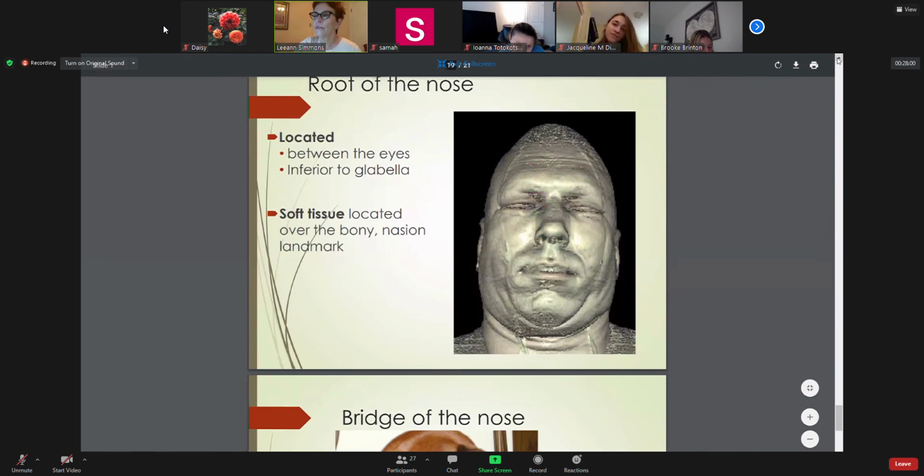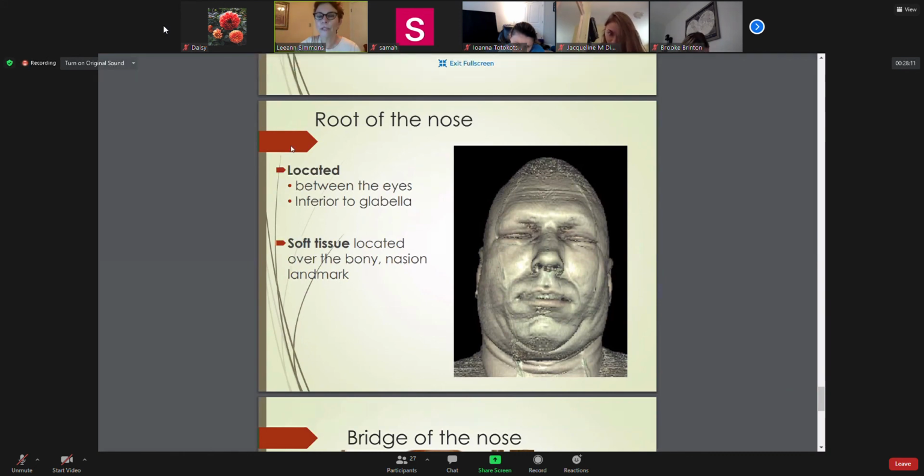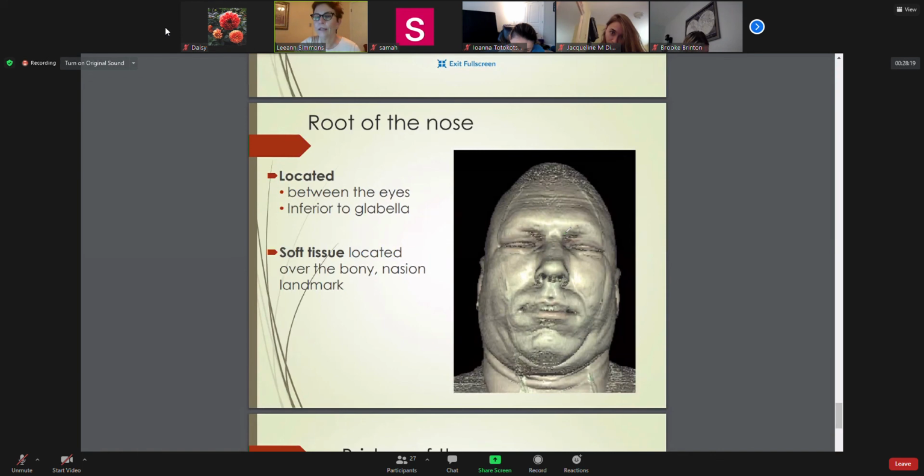Okay, so the next feature is the root of the nose, and that is this region right here. That's the root of the nose. It's right between the eyes. Okay, so if the patient has a lesion on the root of the nose, everybody knows it's going to be right there somewhere.